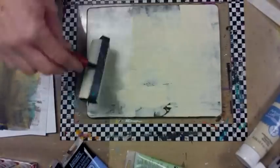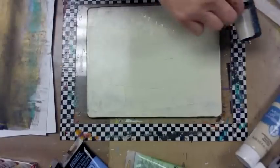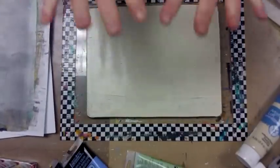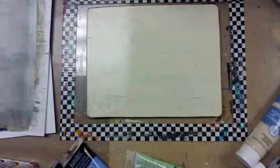And what I'm going to attempt to do is let that wet paint now kind of marry to that dry paint underneath, and lift it off, which will clean my plate and give me a really random kind of print. Now you could do this and just put a piece of paper down and pull the whole thing off and have a sheet of paper like that. But since I like stencils, this is the way I do it.